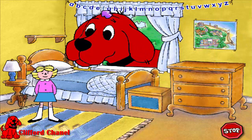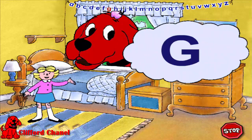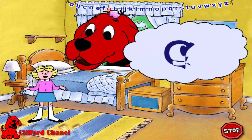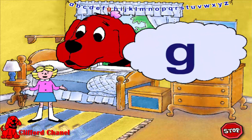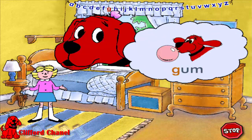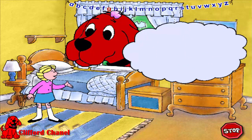Here's the letter G. This is a capital G, and this is a small g. The letter G stands for the g sound, as in gum. Can you say g? G. Some other words that start with the g sound are gas and gift.